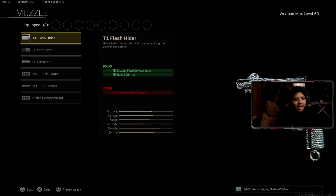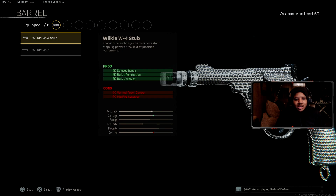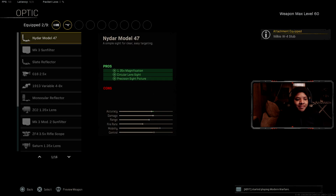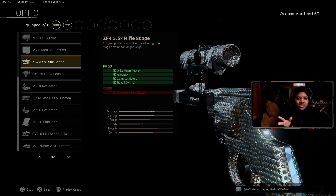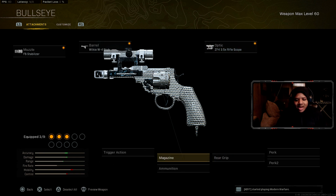So for the muzzle, a lot of people are still rocking the FA stabilizer. For the barrel, a lot of people are still recommending, of course, the first barrel, which helps out instead of the second barrel. For the optic, to be honest, I don't know if this reflects what Vanguard does with the hidden stats for it, but I would say the 3.5 rifle scope is the best optic for it. Any type of optic for any type of pistol does help out, so just use whatever optic scope helps with your accuracy and your recoil control, just use what's for it.